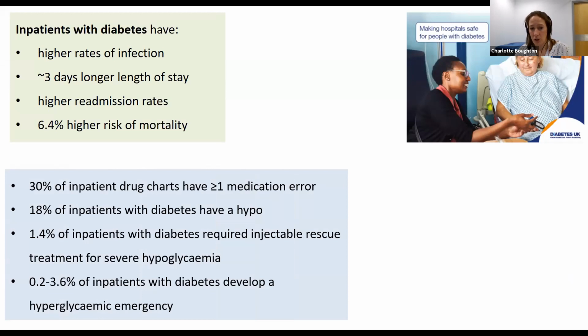There are a number of issues with the way that we manage diabetes in hospital at present. So almost a third of inpatient medication charts have at least one medication error. We've got 18% of inpatients with diabetes having a hypo or low glucose level during their admission, 1.4% requiring injectable rescue therapy for a severe hypoglycemia, and between 0.2 to 3.6% of inpatients with diabetes developing a hypoglycemic emergency whilst they're in hospital.